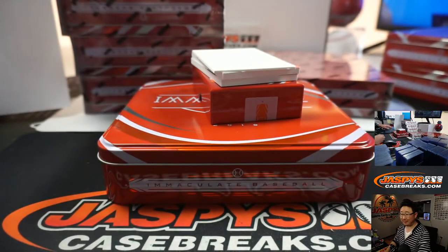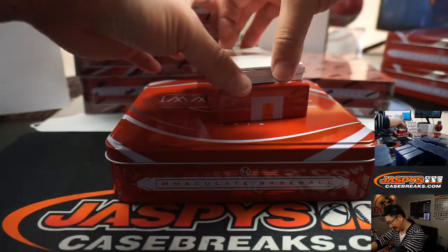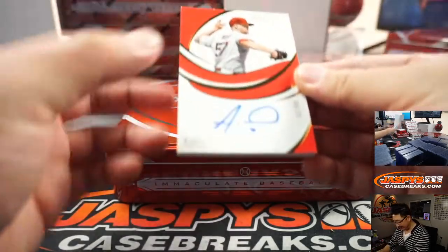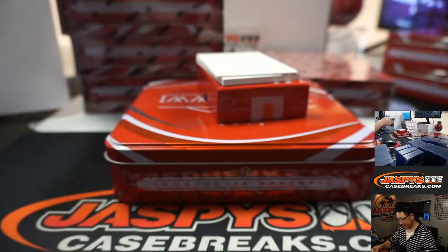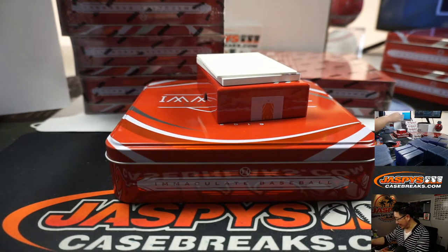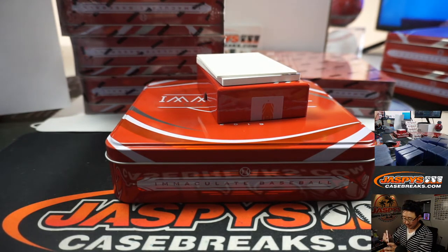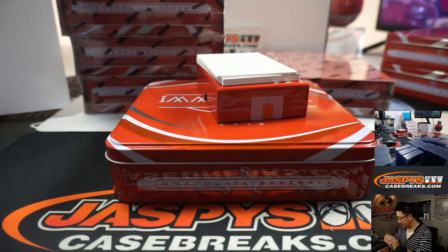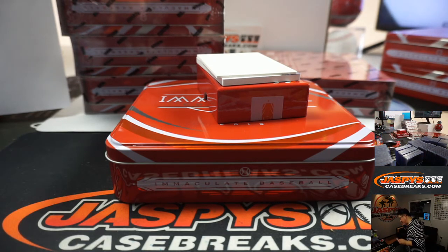Oh, is it a riddle, Kelvin? All the Dodgers on Jackie Robinson Day last year, I guess, wore number 42. There's Alex Wood. So we went from a Dodger to a Red, but a current Dodger. 33 out of 99, Cincinnati edition. Took a break in Cincinnati. It's going to have to go into the rarely used 260 top loader, ladies and gentlemen.